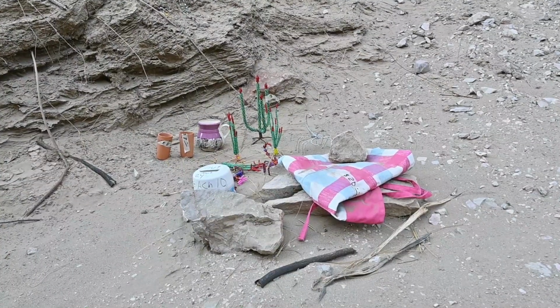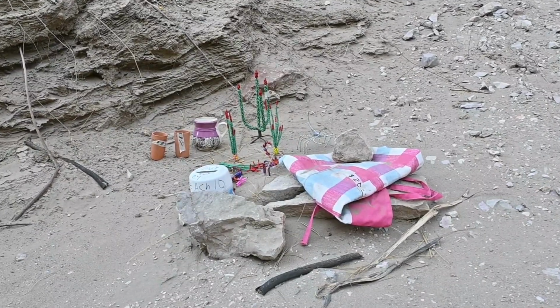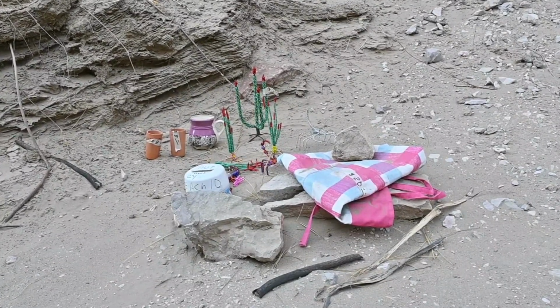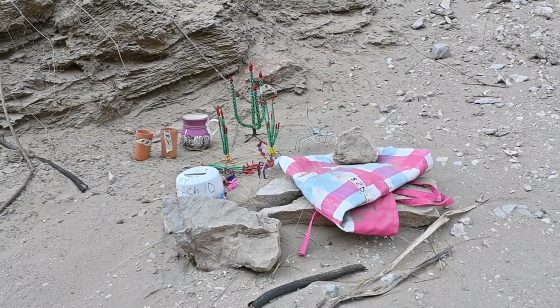Along the river and in other areas of the park, you'll sometimes see items made by the residents of Mexico placed on the trail for you to purchase. While it is prohibited to purchase from the trailside booths, the art is so beautiful and it's definitely hard not to take a souvenir.